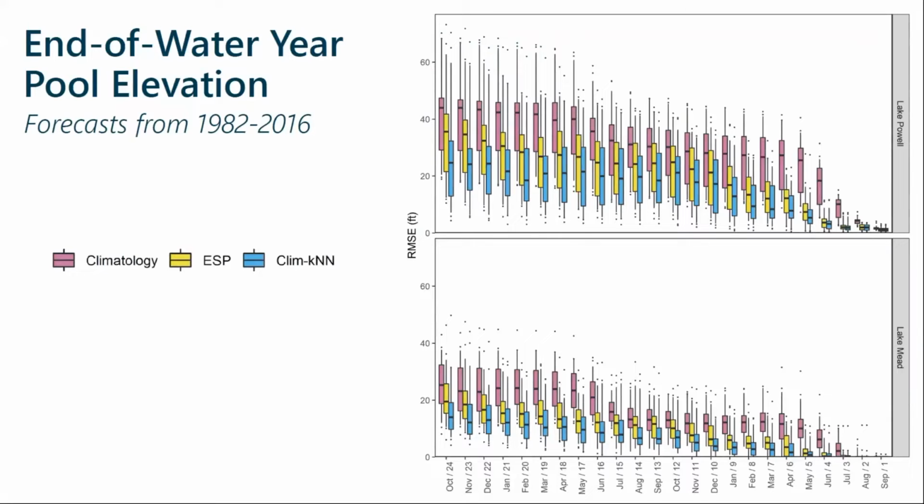If we look at Lake Powell, we see a similar trend to what we were seeing with the water year streamflow forecasts, where CLIMB-KNN performs slightly better than ESP at projecting that end of water year pool elevation, and that continues to decrease, especially by the winter into the spring. We can see that in Lake Powell, and the errors are slightly smaller in Lake Mead because Lake Powell is above Lake Mead and has an attenuated result of the amount of streamflow that it receives into it.